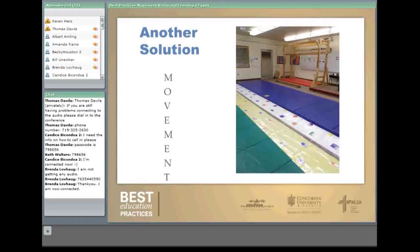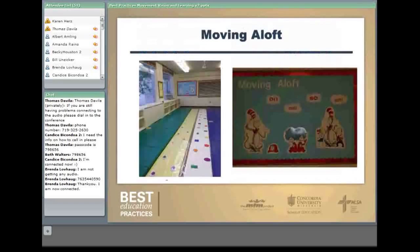So this is a picture of our motor lab at Hales Corners Lutheran Elementary School. And here's another picture and a close-up of the bulletin board that's in the back. Currently, the Cat in the Hat is visiting our motor lab. About every 6 weeks, I'll change the theme for something different. So let me just explain to you a little bit about what happens in the motor lab and the reason for doing it.